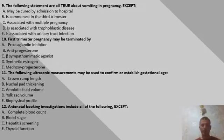Question number 9. The following statements are all true about vomiting in pregnancy except: may be cured by admission to hospital, is commonest in third trimester, associated with multiple pregnancy, is associated with trophoblastic disease, is associated with urinary tract infection. The answer is B. Is commonest in third trimester. This is not true, as vomiting in early pregnancy is common at first trimester. So the answer is B.